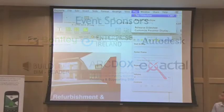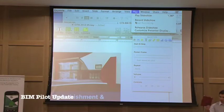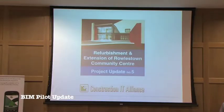This is when technology does work, even though it's sometimes a bit sketchy in the beginning. But of course, I have plan B if it doesn't work. So let's see. I'm just going to run this slideshow now. Yes, that's it.